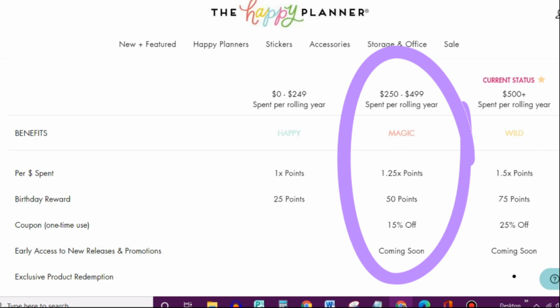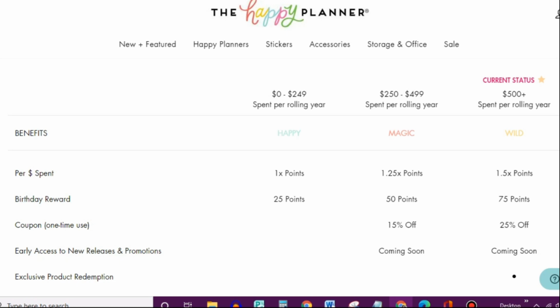And then this one I don't really get because we still haven't seen it. It's been over a year, so I don't really know why it's still on here, but there's early access to new releases and promotions. It still says coming soon, and it has said that for the last year, so I don't know when that's ever going to take effect.